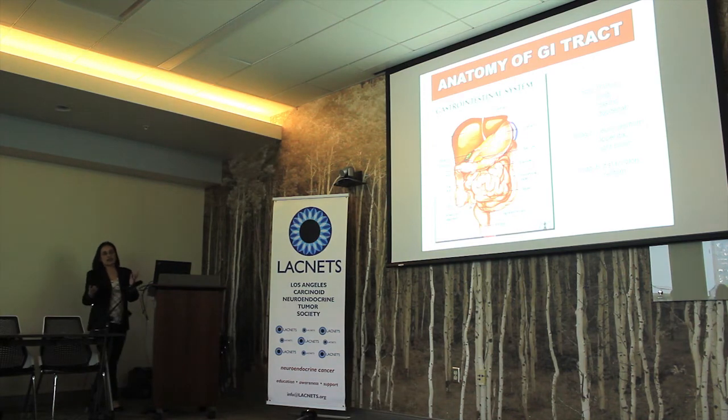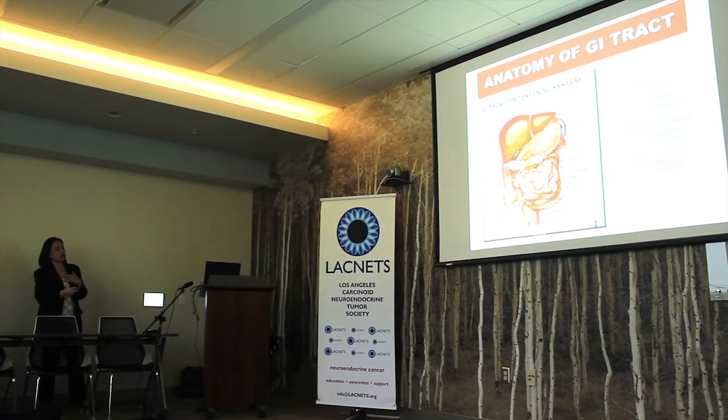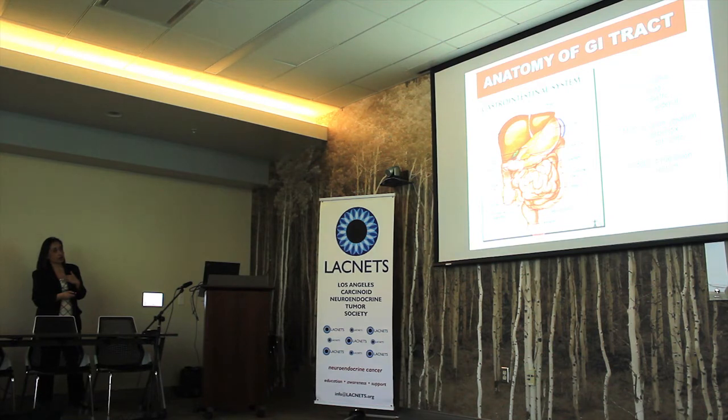Just to give you an idea of the GI tract, this is the liver. This yellow area is the pancreas. This is the stomach. Where the stomach ends is the beginning of the small intestine, the duodenum. This is all the small bowel. We've got 20 feet of small bowel, and the small bowel ends right here. This is what we call the terminal ileum, and this is the cecum.